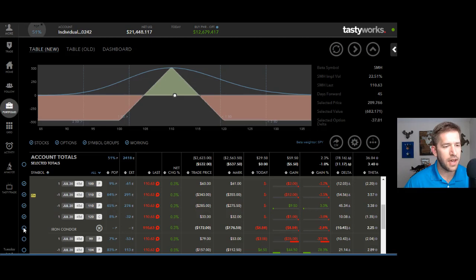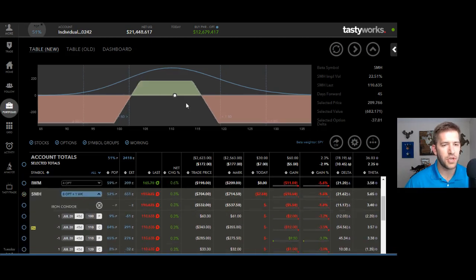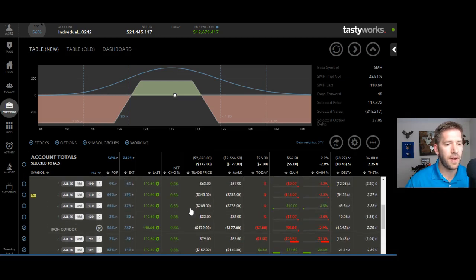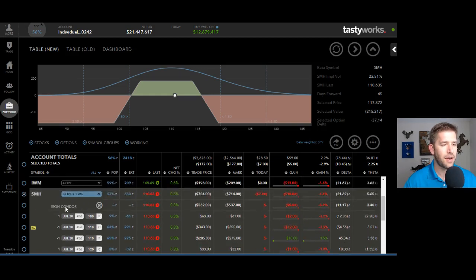Going into the day, I had this position on, and this is just a very simple iron condor, about $5 wide from each strike. The position has started to move on me, which is totally expected. Nothing to panic about there. With defined risk trades, instead of chasing the markets and overtrading, moving around too often, it's good to ladder into positions. I only had used up $500 of capital requirement on this trade.